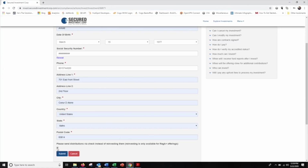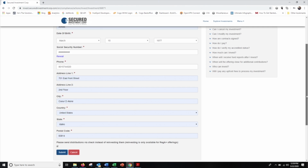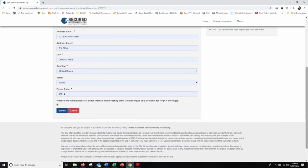Scroll down here. We're going to go ahead and save that. Scroll down, and then please send distributions via check. Okay. Now, here at this, I want to explain this bottom button for you guys real quick. It says, please send distributions via check instead of reinvesting them. Okay. Now, you can do what's called a growth account, where instead of us sending you a check for your return on investment every month, you can say, hey, you know what? Just keep it and add it to my balance so you guys can see your balance growing over time.